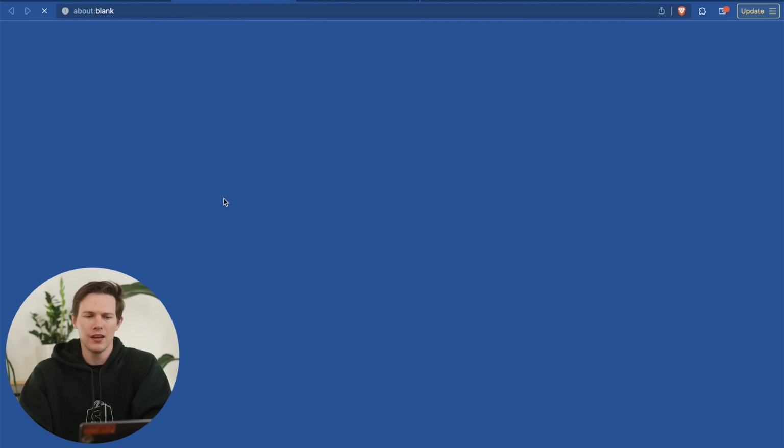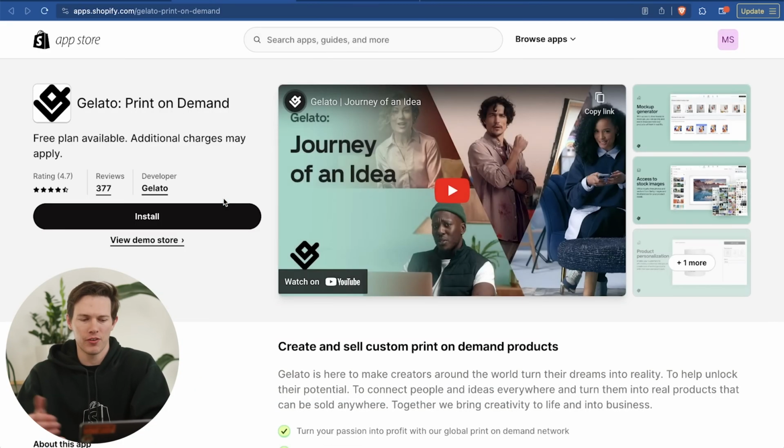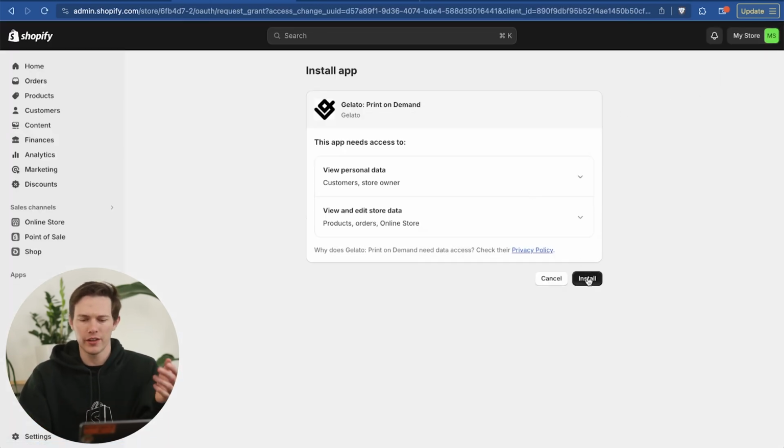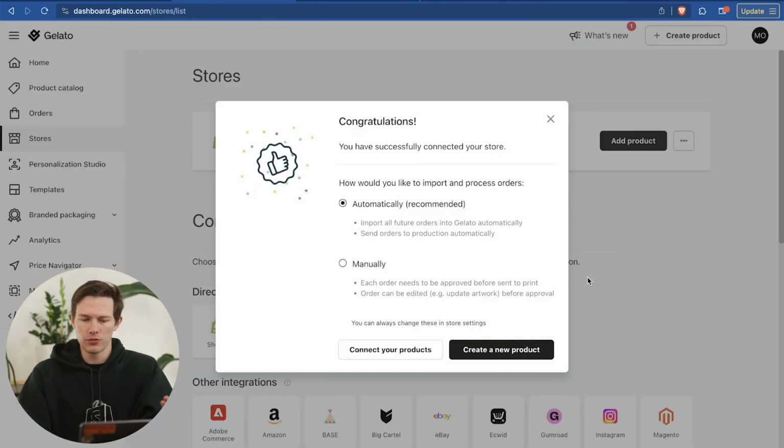We'll click on Shopify and sign into our Shopify account. We're going to say install. It's already signed in, so I don't have to re-sign into my Shopify account. Then we'll just click on install here as well. And there we go. Now it says, do you want to automatically or manually import all the features and connect everything? I'm going to leave it on automatic. That works the best for me. And now I'm going to click on create new product.